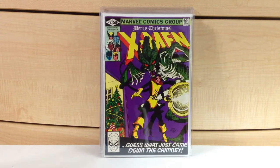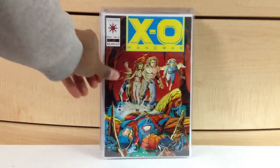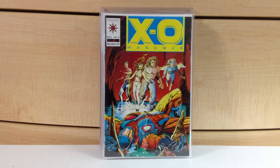Okay, and when I was there, I picked up Manowar number 4. I'll explain the significance of this book later, but it's a fun book, terrific. I'm glad to have it because it's gotten really popular as of late. I'm glad to have the copy because I had a copy of this before, so this will be my reader copy.